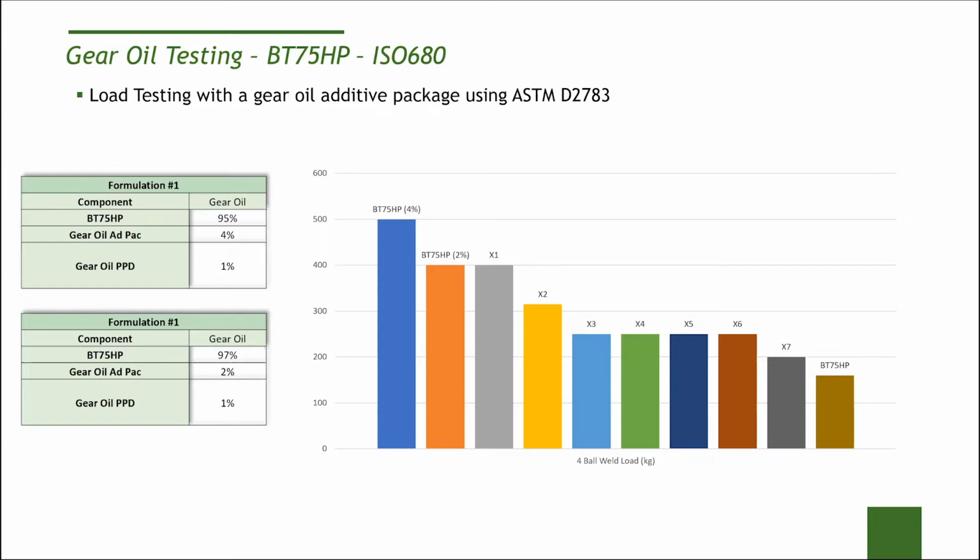So once again, we like this also because the vast majority of the formulation was the BT product itself. It shows the characteristics of how these behave with really high loadings of estolides.